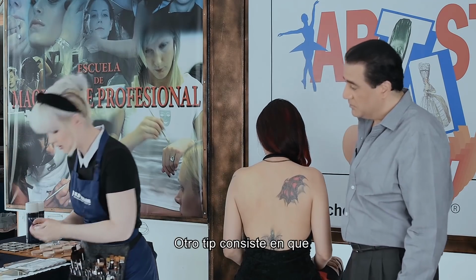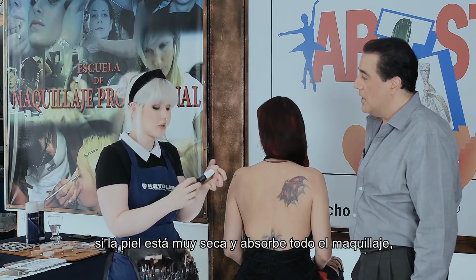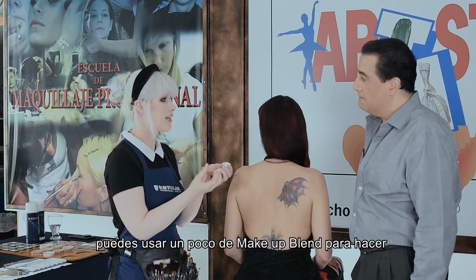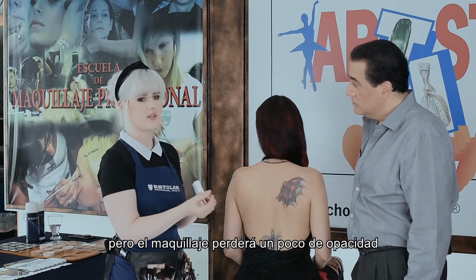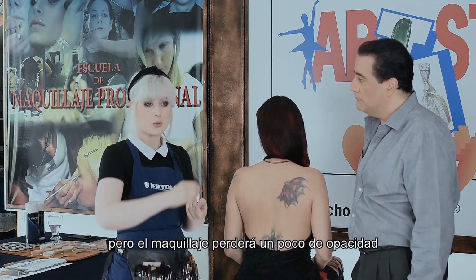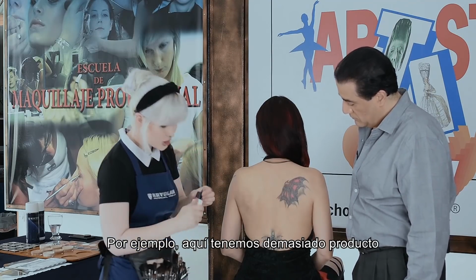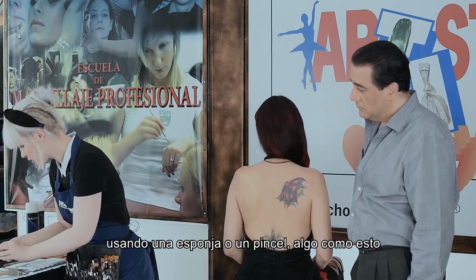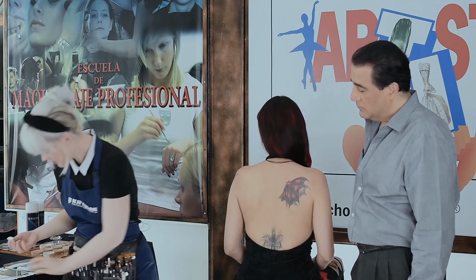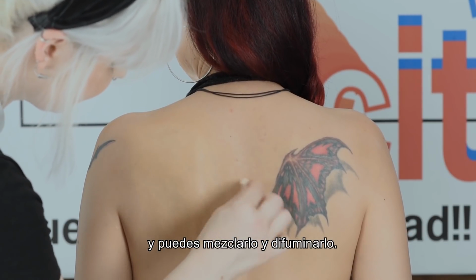Another tip, if your consistency is too thick or the skin is very dry and it sucks up the product, you can use a little bit of makeup blend to make it thinner and more liquid. But then you will lose a little bit of the opacity of the product, so you will have to add more layers. But for example here, if you have too much, you can add a little bit of makeup blend also to a sponge or to a brush or something like this, and you can just blend it out and thin it down.